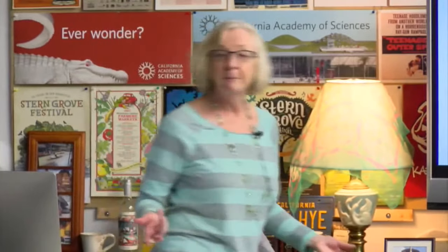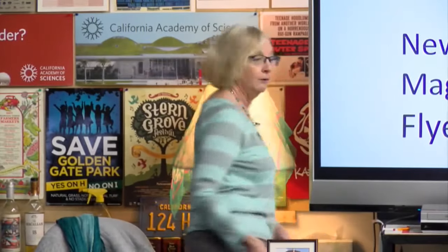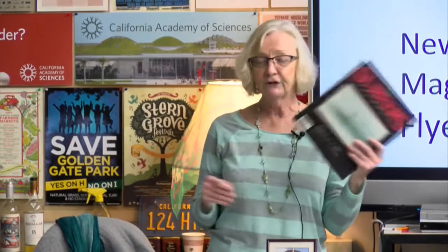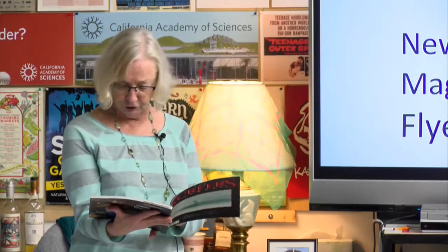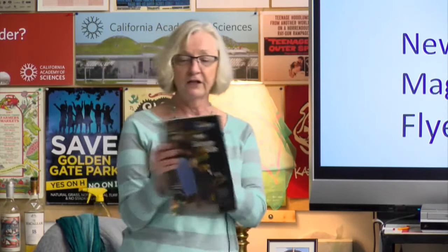So another thing might be magazines. And the beautiful thing is, magazines come in lots of different shapes and sizes and subjects. And frequently, you can get permission from the magazine to use it in your show. They might even give you back issues. This happens a lot with cooking magazines, travel magazines. This happens to be Surfer's Journal. And the nice thing about this is it's from Southern California.